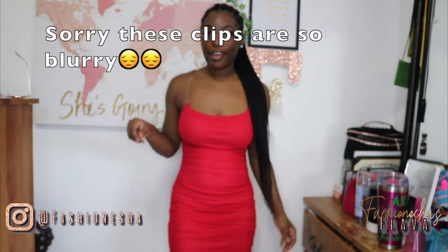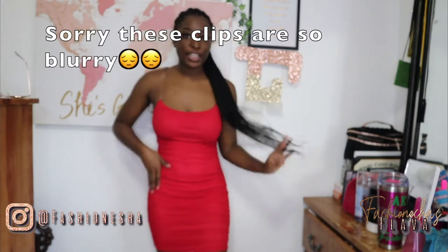The last piece I have is this red mini mesh dress. This is really cute. I thought it was gonna be too short, but it's not too short. It's really cute, form fitting. This is giving me very much 23. Very much 24. Very much grown woman. This is really cute. This is a cute day night dress, I feel like.